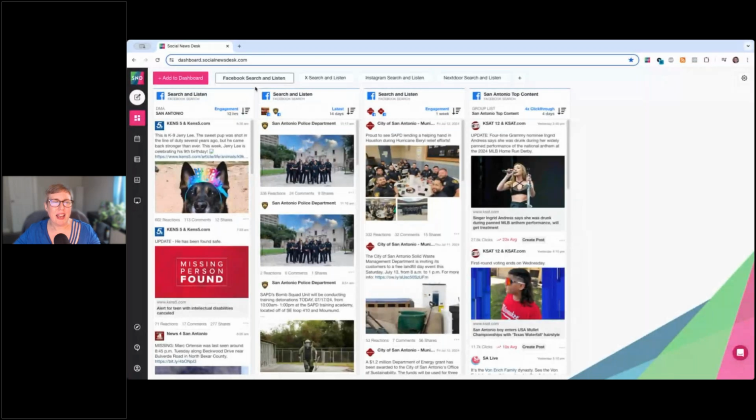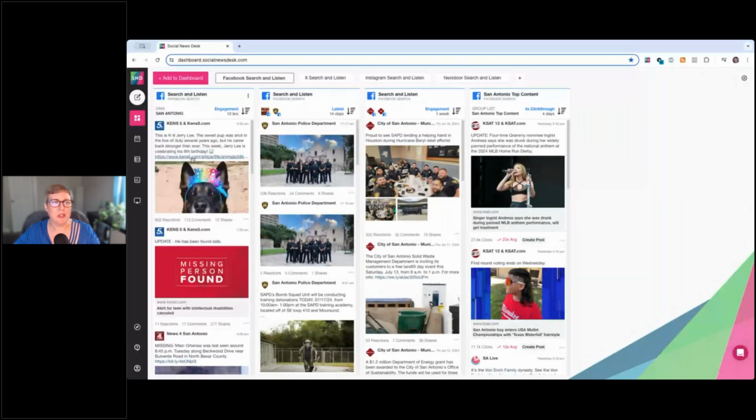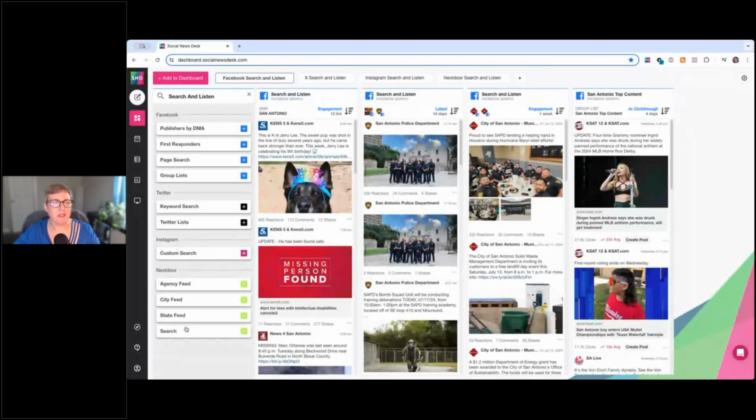So you can see I have a number of different columns set up on my dashboard already. Search and Listen is going to be housed under the Add to Dashboard button using the Search and Listen tool. So when you open this up, you're going to see all of the tools that we talked about today, all of your Facebook tools at the top, Twitter next, Instagram, and Nextdoor. So we're going to go through these one by one.